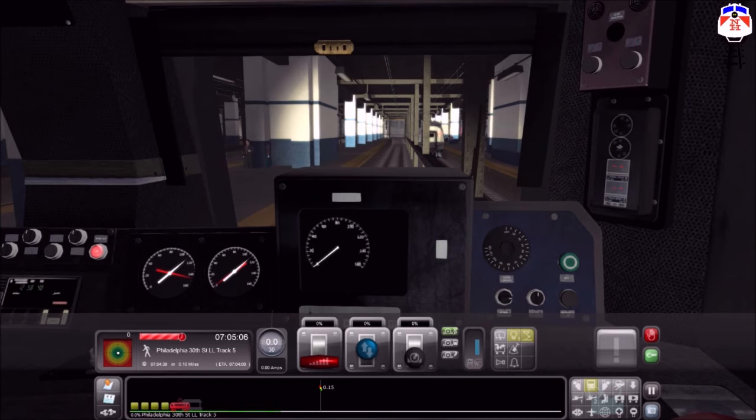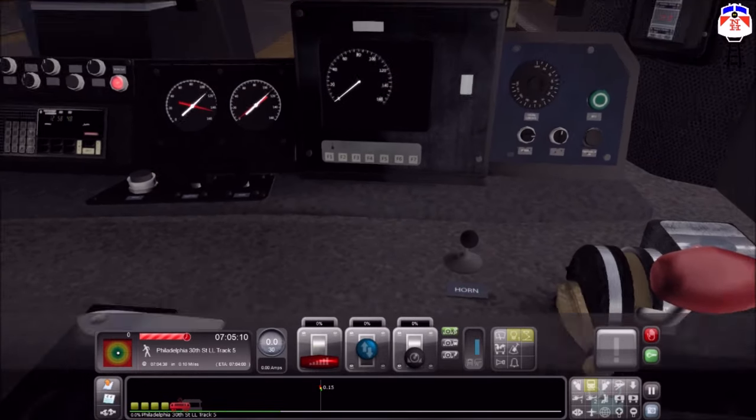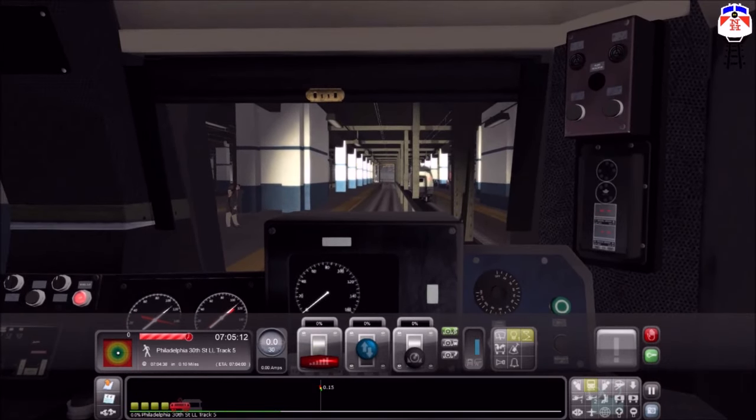Alright, so what we gotta do is we gotta wait for this guy. Our signal isn't clear. One mistake I've made when playing this scenario is not waiting for this guy and trying to go ahead of him. And I end up getting in next to him because my switch goes right over where he is, so I end up running into the side of him. And that's not great. So we're gonna wait for him to get a good significant distance.